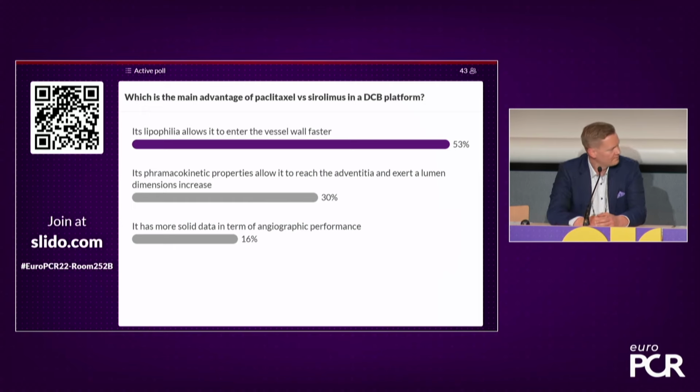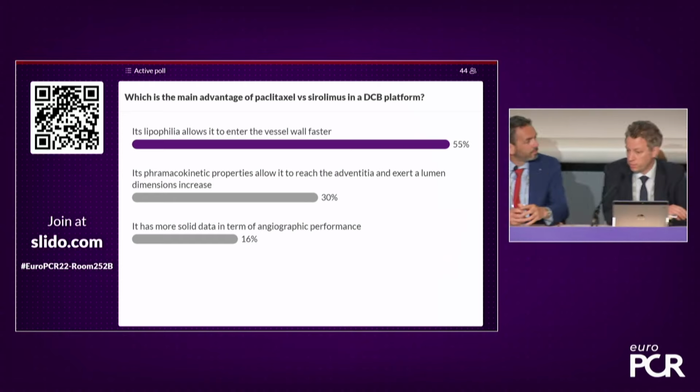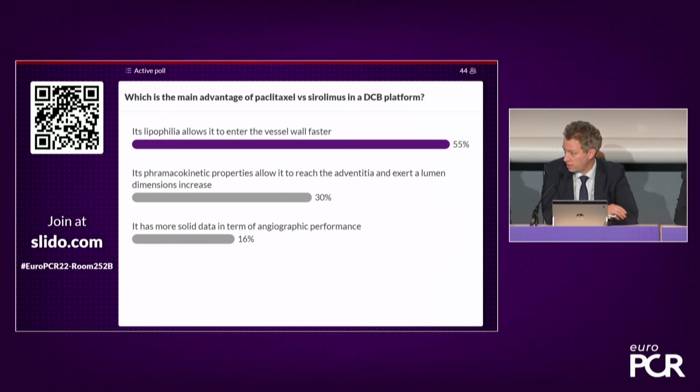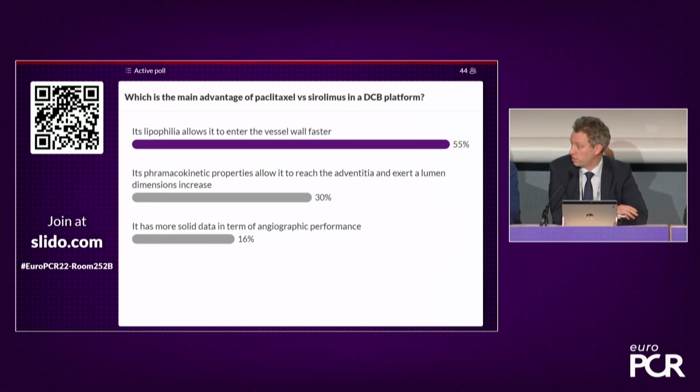Yeah, I think the guideliner point is a good point. If there's any tortuosity, it should be resolved beforehand. Sometimes the guideliner can assist, and there is some non-randomized data showing better results with systematic use of guideliner when you're delivering DCB.